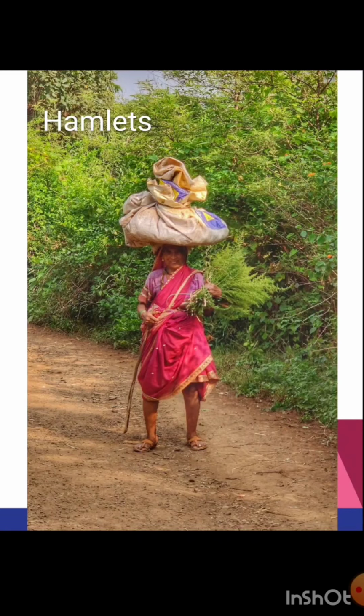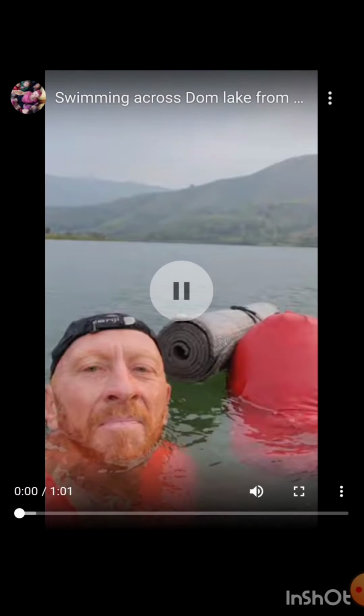Unique. Voila, and then getting down from Kenjalgad again, we come into pretty remote hamlets and settlements. Here you can see a lady walking with some stuff from the farm back home. Finally, we then come across another tributary river of the Dhom Lake. So the choice here is to either wait for a bus to do a 10-15 kilometer roundabout around the lake, or simply swim through the lake.